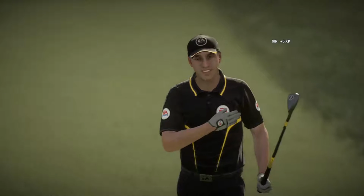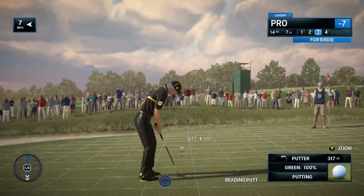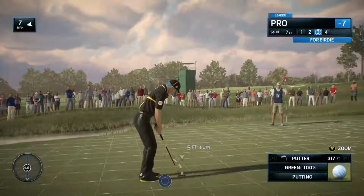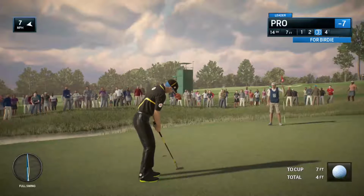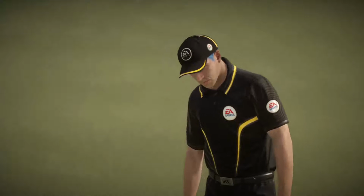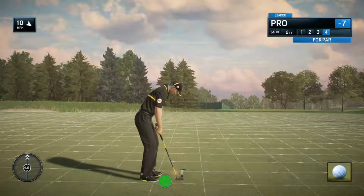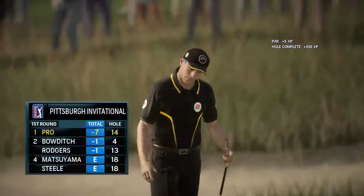Doing whatever he wants with that golf ball. Moving it left, moving it right, hitting it straight when it's called for. He's doing it all. And getting ready for the putt. Oh, man. I just pushed it. Boy, that hurts. Trying to move on with a par in his pocket. In for par.